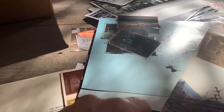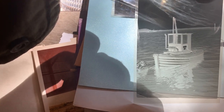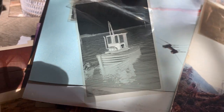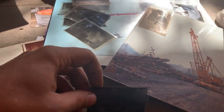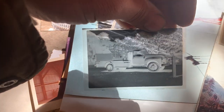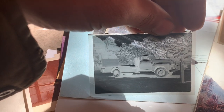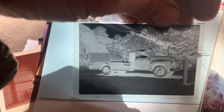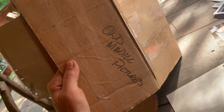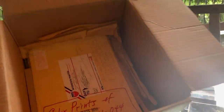Some sort of truck. Two left. Dozer boat. It says dozer number one on it. And the last piece of Madill history I have for you is that truck from the negatives two ago. Some early 50s GMC. And that concludes our old Madill photos.